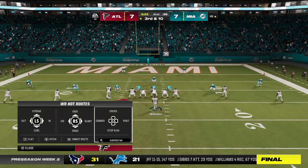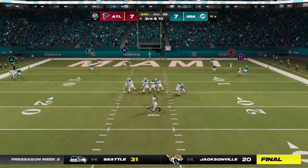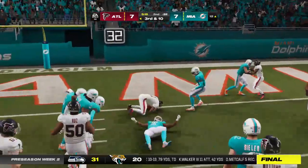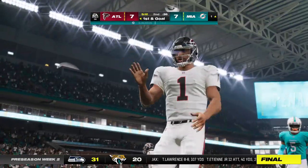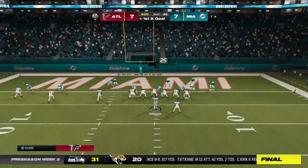The Falcons on third down. They've been okay, 2 for 3 thus far. This is 3rd and 10. Eluding the pressure, right. And he couldn't quite get there. Tackled down at the 1. Nothing open downfield. He keeps it himself for 11 and a first down.